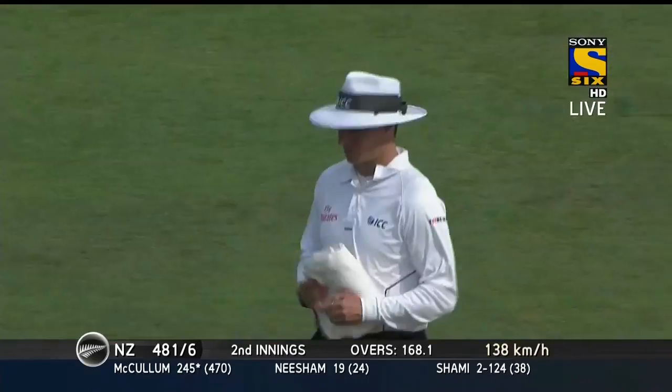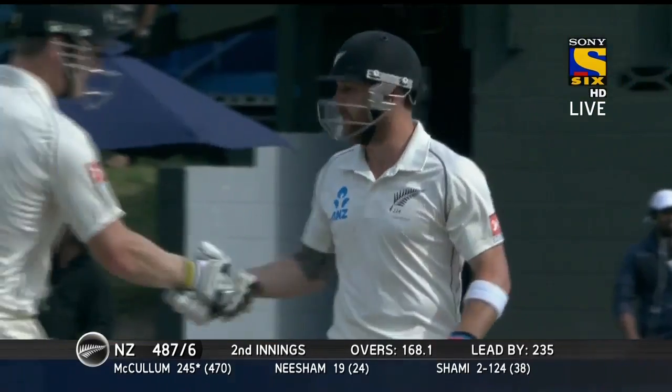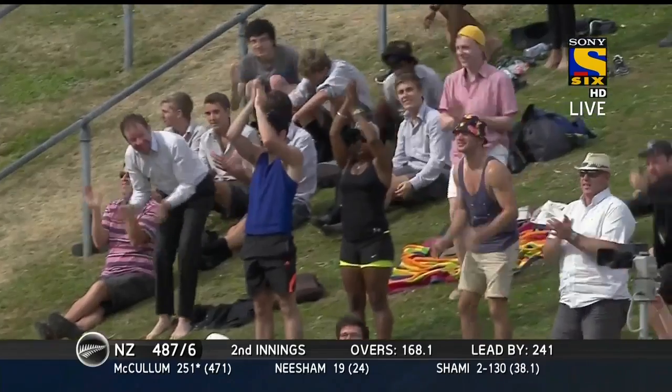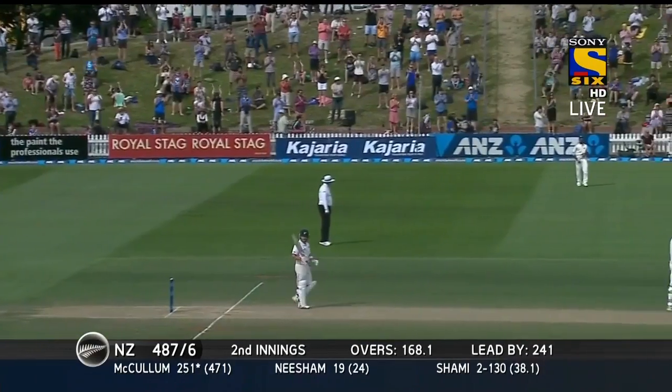McCullum pulls. It's high, it's long, and it's over the top. All the way for 6, and 250 for Brendon McCullum. He likes bringing up milestones with sixes, doesn't he? Brendon McCullum, what a fine innings. 250. He looks exhausted, doesn't he? But he still looks determined.